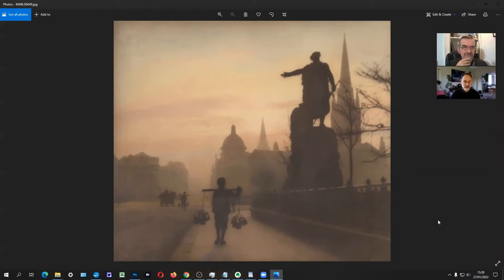And that's exactly what we're seeing here, a hand colored gelatin silver print photograph. So hand colored black and white photograph. It is called The Dawn of Light and Liberty. And so when you think about it, everything in this photograph stacks up to that title.